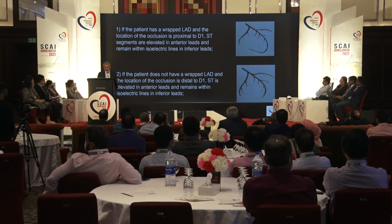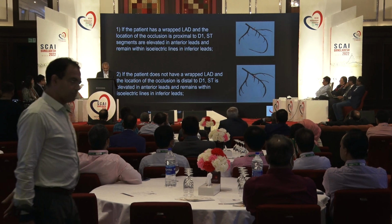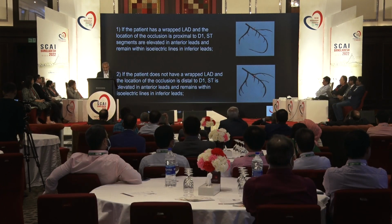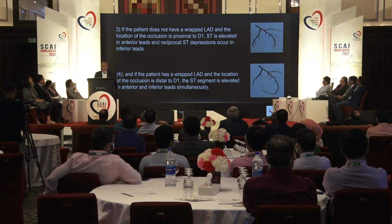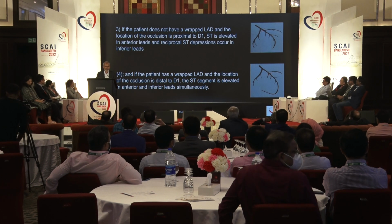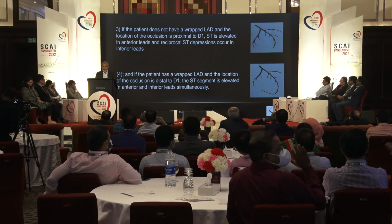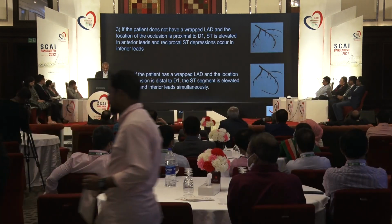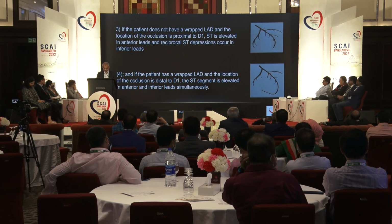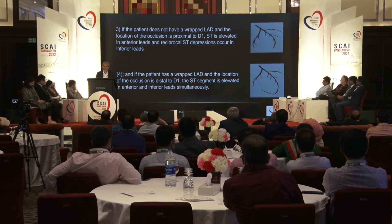If the patient doesn't have a wrapped LAD and the location of the occlusion is distal to D1, ST is elevated in the anterior leads and remains isolated in the inferior leads. But if the patient doesn't have a wrapped LAD and the occlusion is proximal to D1, ST is elevated in the anterior leads and ST depressions occur in the inferior leads. But if the patient has a wrapped LAD and the occlusion is distal to D1, the ST segment is elevated in the anterior leads as well as in the inferior leads.